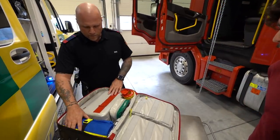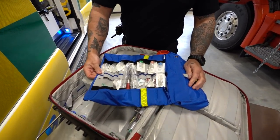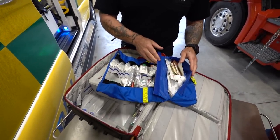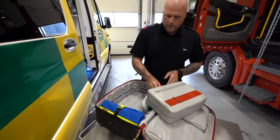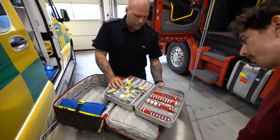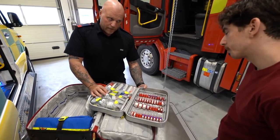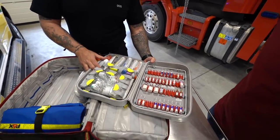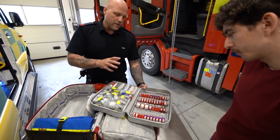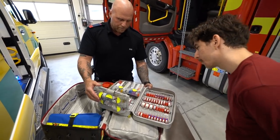And fluids. So here we have the IV access kit, all the basic stuff we need for that. This is all we need for IV access. And these are the injectable medicines we have, all kinds, both for trauma and painkillers, and cardiac medicine. Basically, all the medicine you need in the field. Okay, so these are the same medicines that you would find in an ER room. A little bit more.